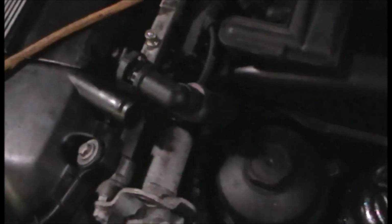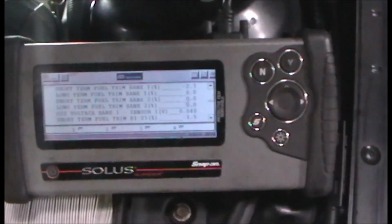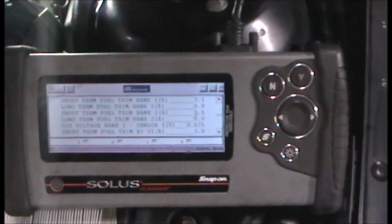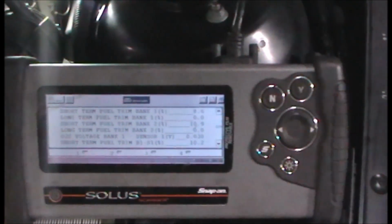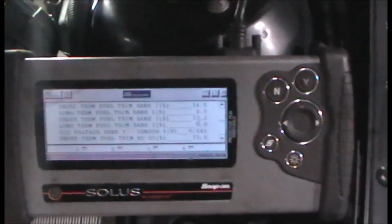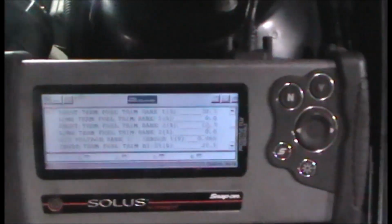But when I take my test vacuum hose out of the PCV hose, my fuel trim starts going nuts. It'll go all the way back up into the 20s. It'll settle back down, but see, it's going positive right now. It's continuing to go positive. Already 9, 10. My battery's gonna die. You can see it's going up into the 15 to 20 range.